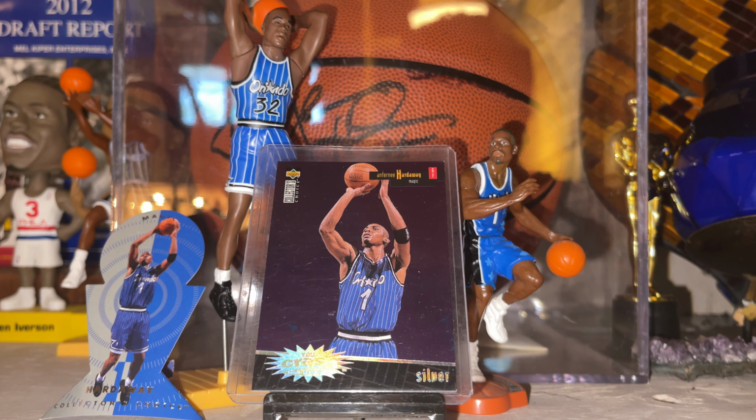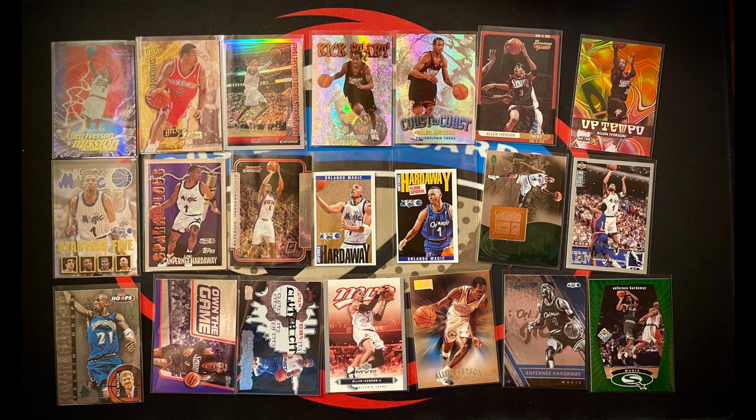And then he gave me a whole stack of cards for my PC. Penny, Iverson, a whole bunch of guys I love. Really love that give and take. That is one that I've always loved. Rookie season, something I think is a little bit underrated. Foil card, all that good stuff. So thank you, Jeff.